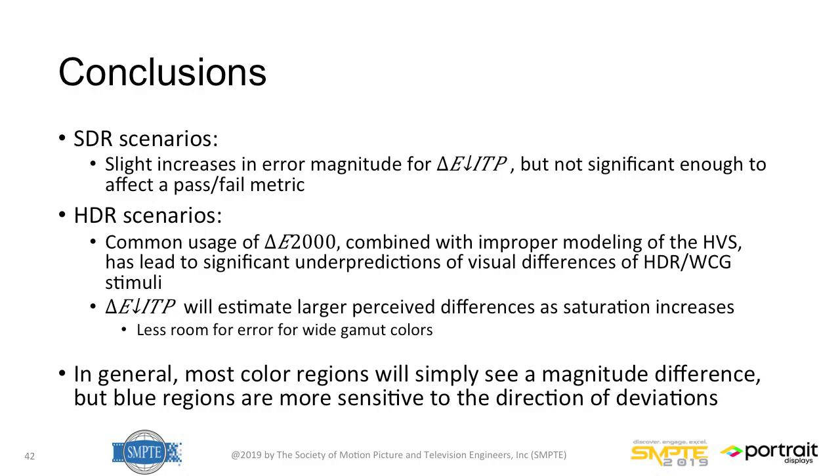That poses an interesting engineering problem, where you're not going to have to be as specific in your calibration for maybe an SDR gamut, but when you expand out to 2020, you have to be a lot more precise if you're trying to meet the same error value for your pass-fail metric. And in general, most color regions are going to simply see a magnitude difference, but blue regions in particular, as we show, are sensitive to the direction of deviations.